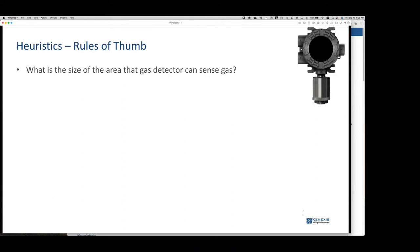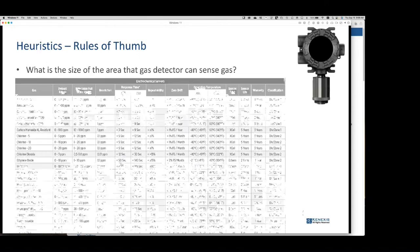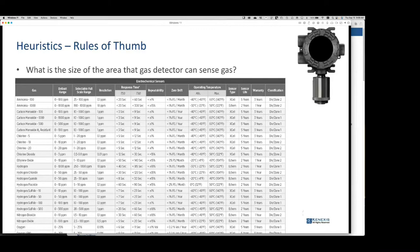The question I would ask you is, I'm going to pull up the technical data sheet on that detector here. As you look across the headings, we're not going to read through this by any stretch of the imagination, but it's got a list of gas down the left side. It's got a default range, a selectable scale range, a resolution, and two columns that are really uncomfortable depending upon which sensor you're using, the T50 or the T90: response time. That's something people don't even think about, is that the gas has to be there for a while and it has to stay there for a while before the detector goes into alarm. That's very challenging. And then we read across here: repeatability, zero drift, operating temperature, sensor type, sensor life, warranty classification.